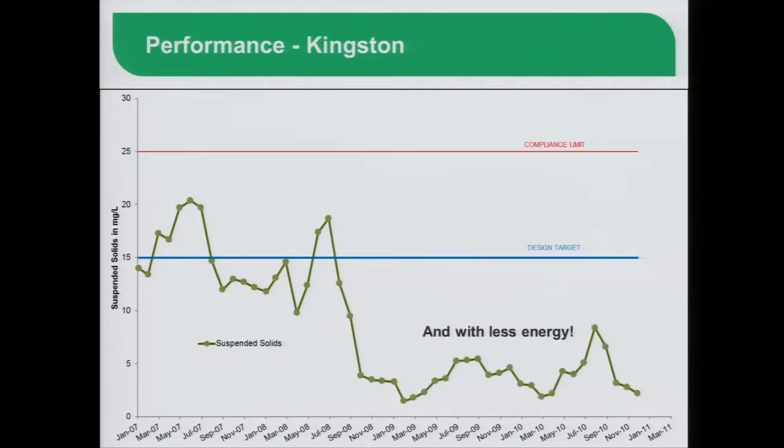So after the Biosteer process went in, you can see they got very comfortable. Far, far below the design target, averaging below 5 milligrams a litre. Very good quality effluent. And they did that using less energy and with the potential to generate more electricity from the sludge.